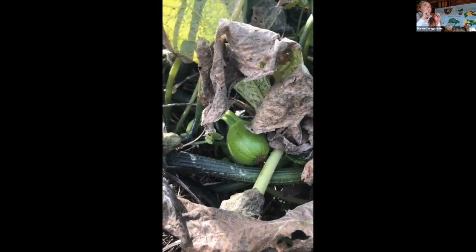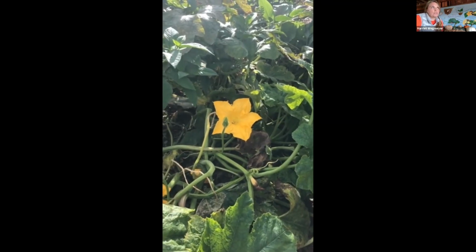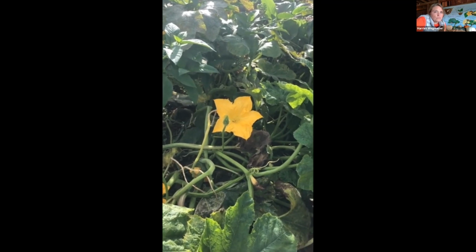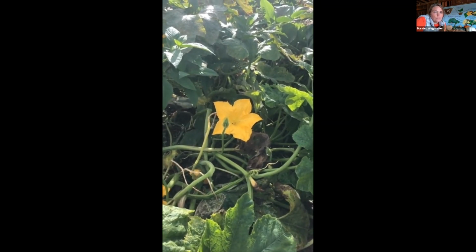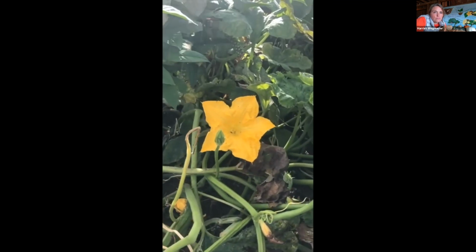This jack-o'-lantern pumpkin, before it turned orange, was green, and before it was green, it was a little baby, very light green pumpkin, just like the one we see here. The stages of the pumpkin are first the seed, then a baby plant that comes out with just a couple of leaves, then we have the blossom.